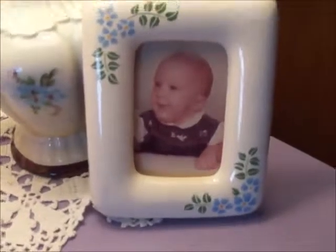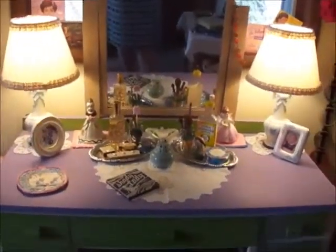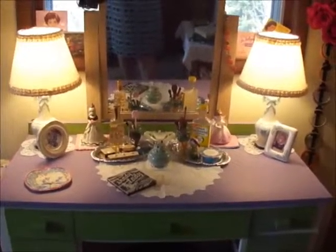Oh, who's that? It's me when I was little. So now I feel like my vanity is finished off. There I am in the back.